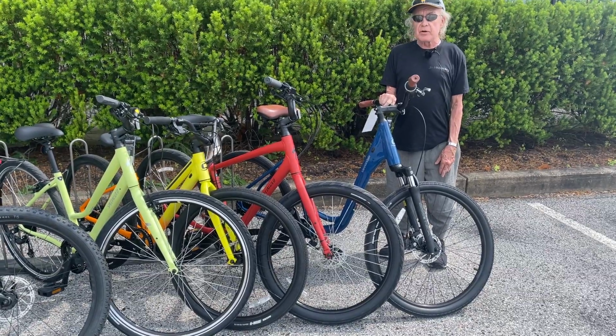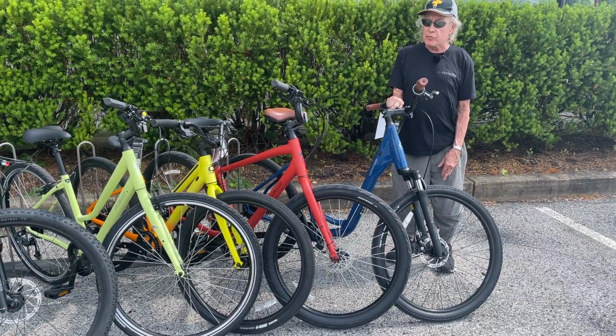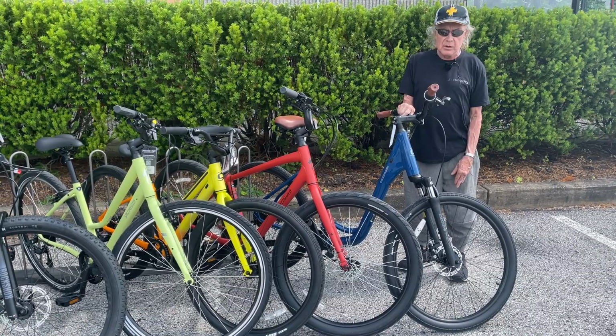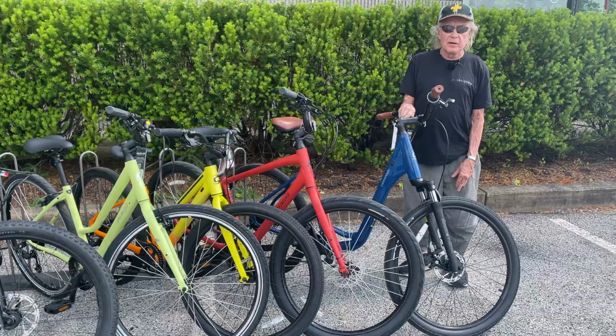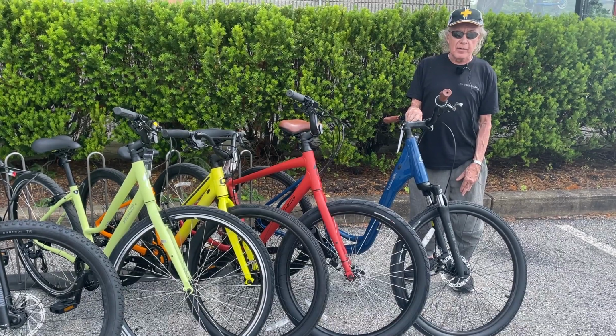Today we're going to feature bikes under $1,000, mostly used for riding around the city and rail trail. We're going to give you a brief overview of some of the options that we have and explain to you why one bike might be better than the other real quickly.